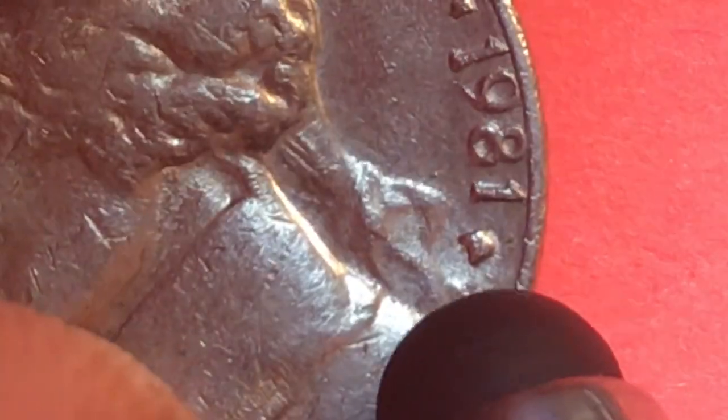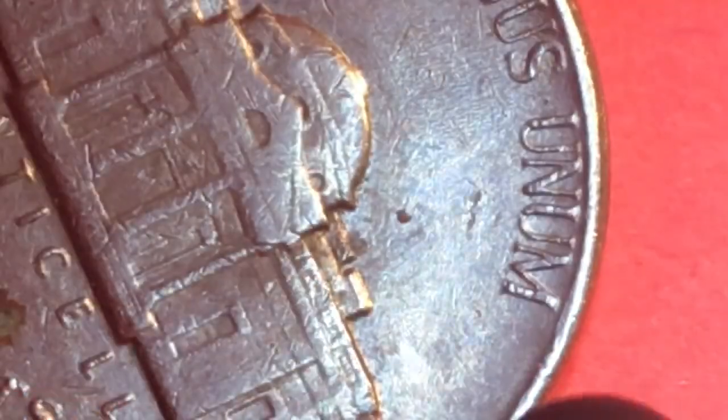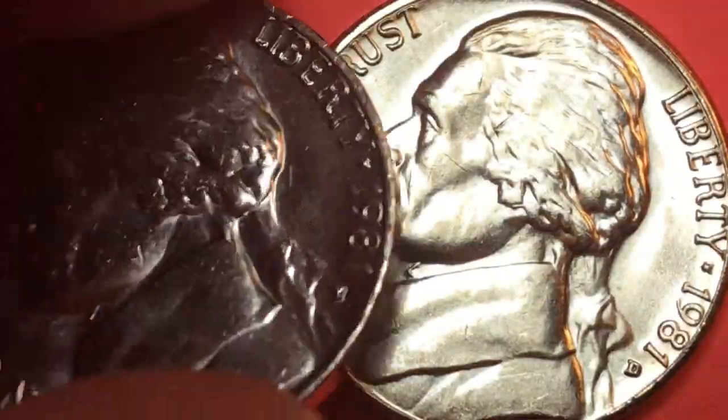This is the Denver version. It's the Phil D. You can see that it wasn't struck quite right, but it's not really worth any more money, even though it's kind of a fun coin. We look on the back of this, and there's no steps here either. These coins, they made quite a few of them. They made one plus billion of them. So when you make a billion of anything, you're going to have some errors.